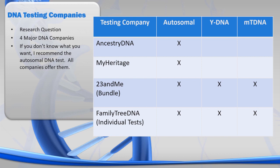Ancestry does only autosomal DNA, as well as MyHeritage. 23andMe does all 3, but it's a bundled test. They call it a 3-in-1 test, I believe. And FamilyTreeDNA does these individually or bundled. I actually have test kits at all of these companies. I did these individually, and I've done quite a bit on FamilyTreeDNA, especially with the Y-DNA as I was trying to research that problem. If you don't know what you want, I recommend the autosomal DNA test.